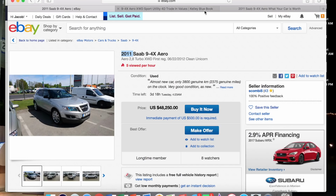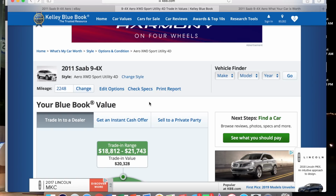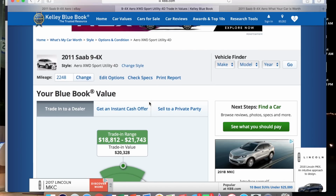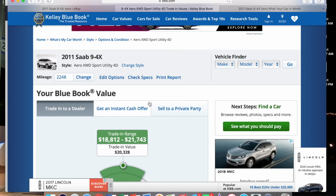But all joking aside, what I want to do now is check Kelley Blue Book and Edmunds. One thing I really like to do if you are looking at a used car is to check the true market value of it. But when you're looking at something this rare, and especially something that's overseas, it's not going to give you anything nearly accurate. I was not able to pull up dealer pricing for this, so I had to basically say it's my car and I want to trade it in.